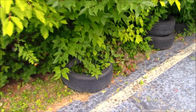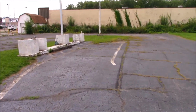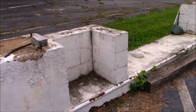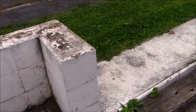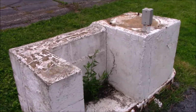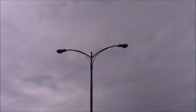Tires here. And here's where the, probably the vacuum cleaners. Right here. They're long gone. I like those old school lights.